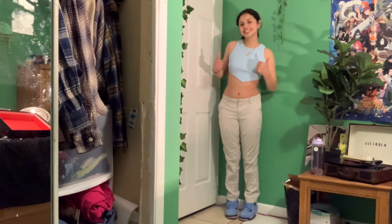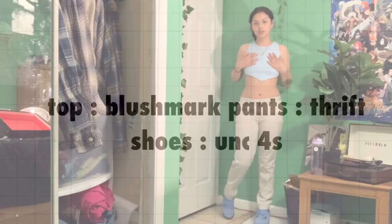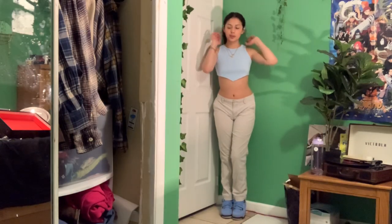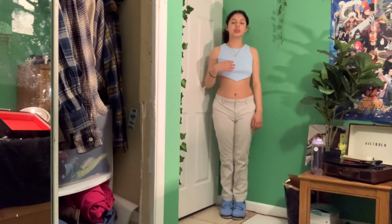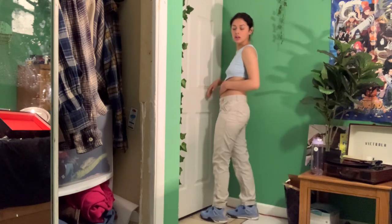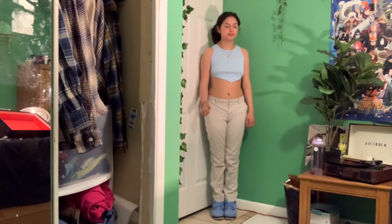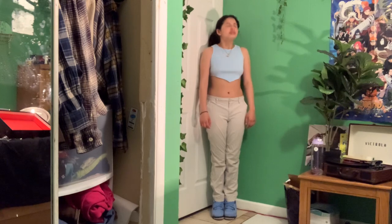Okay, so this next outfit is kind of iffy, but anyways, the top is from Blushmark, the pants are thrifted, and then my fours are from GOAT, they're the UNC fours. So there's a lot of shades of blue, but I think that's actually pretty cool. And then I kept sneezing throughout this whole part. I don't know, my allergies have been through the roof lately. But yeah, the shoes are kind of a weird blue. So if you're styling these shoes, I suggest going dark on the top and light on the bottom. But yeah.